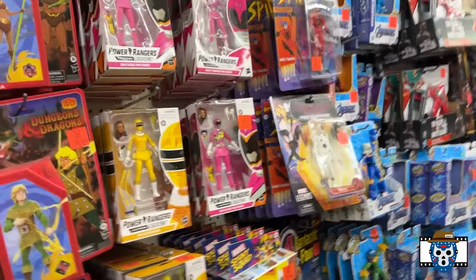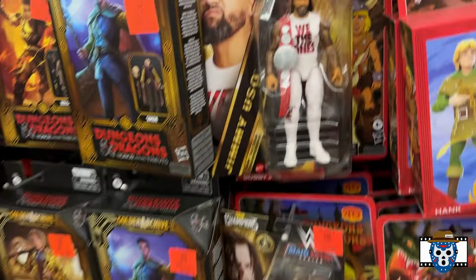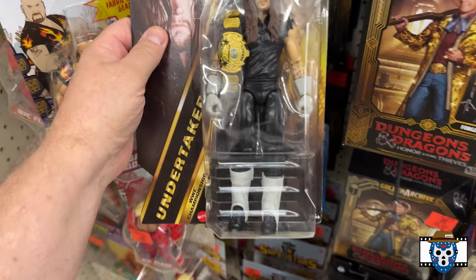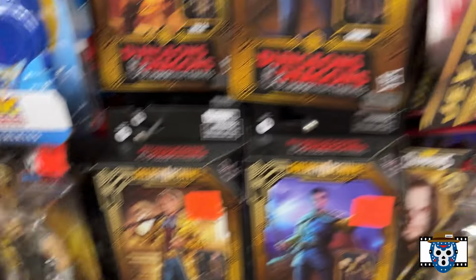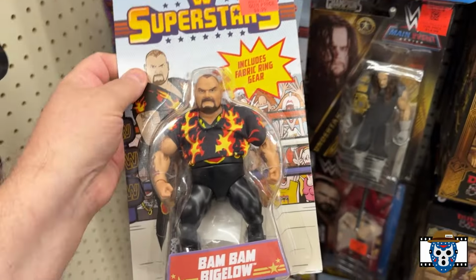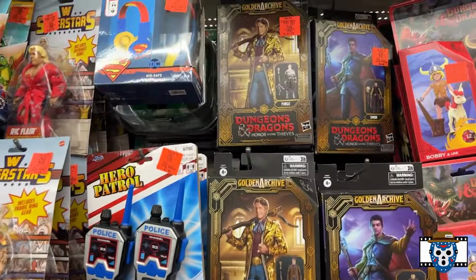And then, hey, I figured I'd let you know I went into Ollie's. And the only reason I'm showing you this, you know, we talk wrestling on the show. They got the main event figures. They got Jimmy and Jey Uso. They both come with a championship, like the Raw title belt. And then they got Undertaker, which comes with the old Winged Eagle WWF title belt. So those are kind of cool. I thought it was Kohl's that they were exclusive to. Must not have sold very well. Then they got some of the superstar figures, Bam Bam Bigelow. So I think I'm going to get ready to close out this part of the video, and then we'll check online and see if we can find anything else.